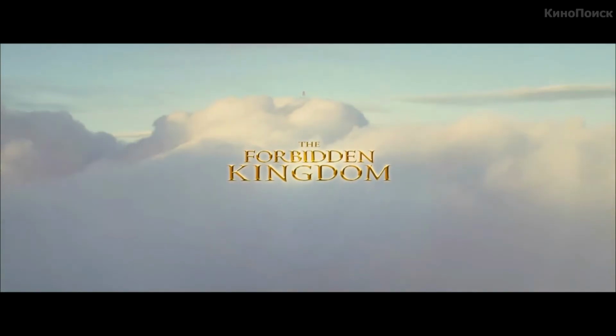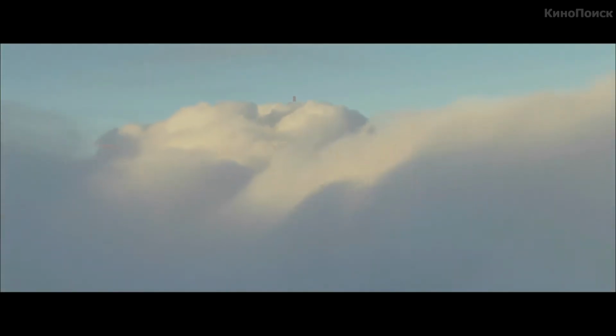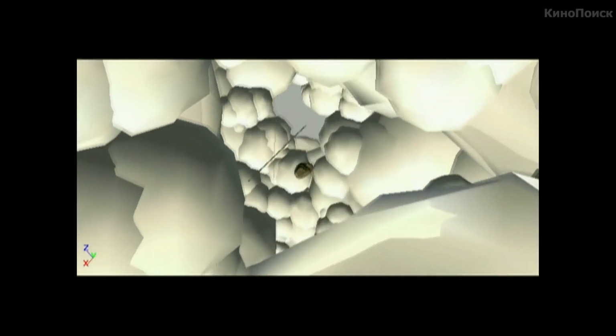The Forbidden Kingdom's main titles start with an airplane shot that is combined with visual effects and live action sequences. So it was a perfect candidate for previs. So in this piece of previs, it's actually the opening shot of the film, where we are moving through the clouds and following the staff on its journey to Monkey King.